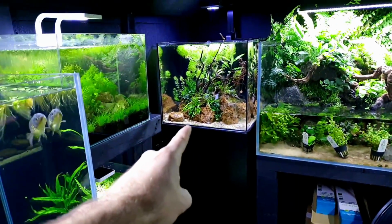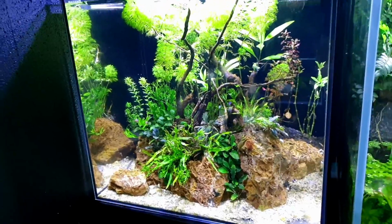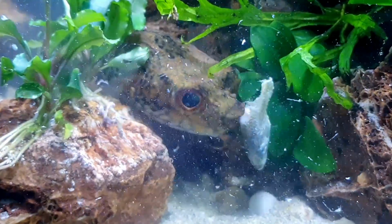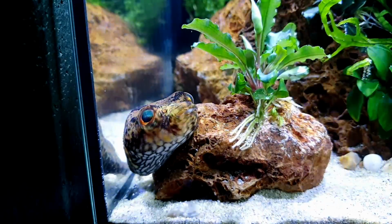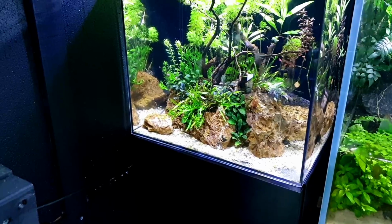The tank in question today is the puffer tank. So I did have a dragon puffer in here, as lots of you saw. He was absolutely awesome, so cool, loved him. Problem was, I never saw him, ever. And that's no good for me really as a fish keeper or as a YouTuber. I'm sure you can understand that.